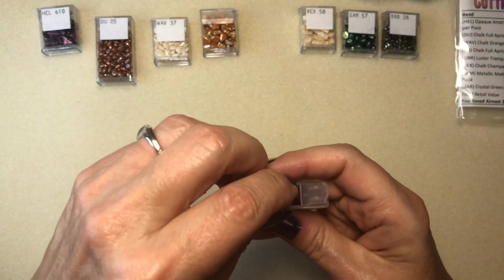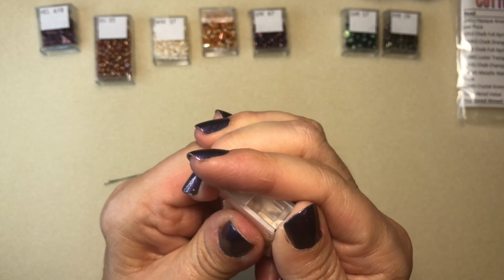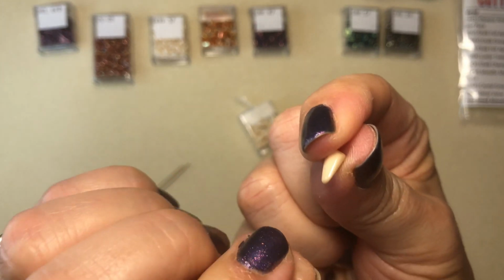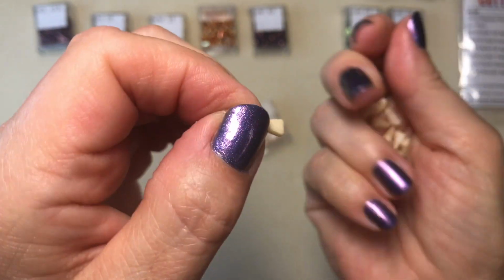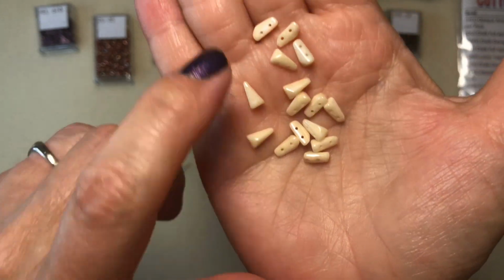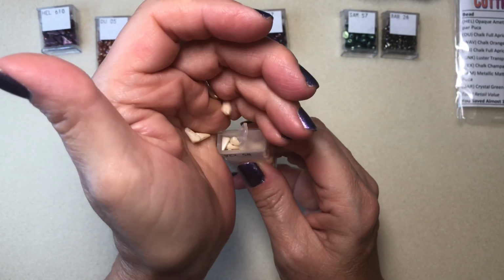So got that. And the next is VEX58 Chalk Champagne Luster Vexillo, 40 pieces for $3.50. And this looks a little bit like a pie. It's pie shaped. Now, if you look, I don't know if you can tell, there's a dome on one side, and then on the bottom side, it's flat. So here's the two holes like that. These are fun to work with. Such a pretty color. I love this creamy color.